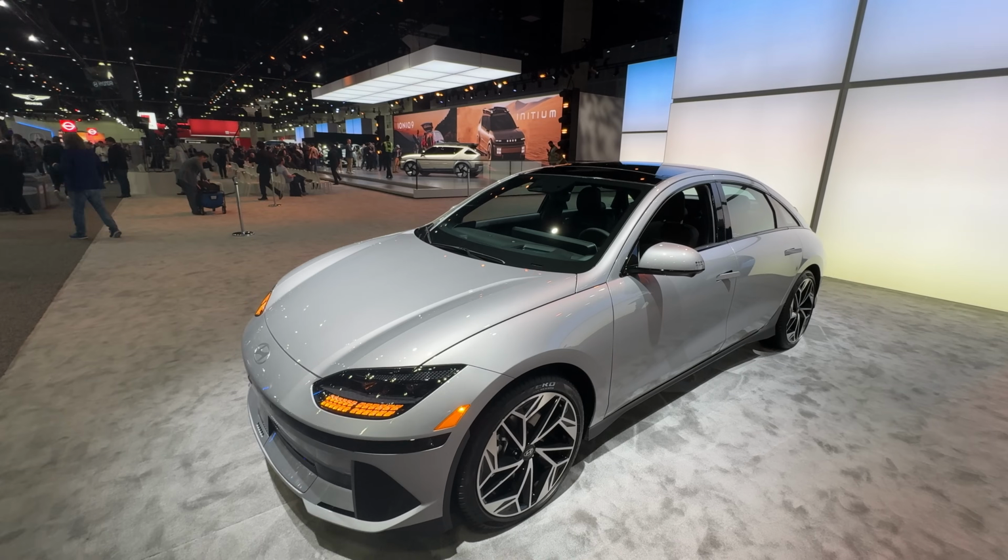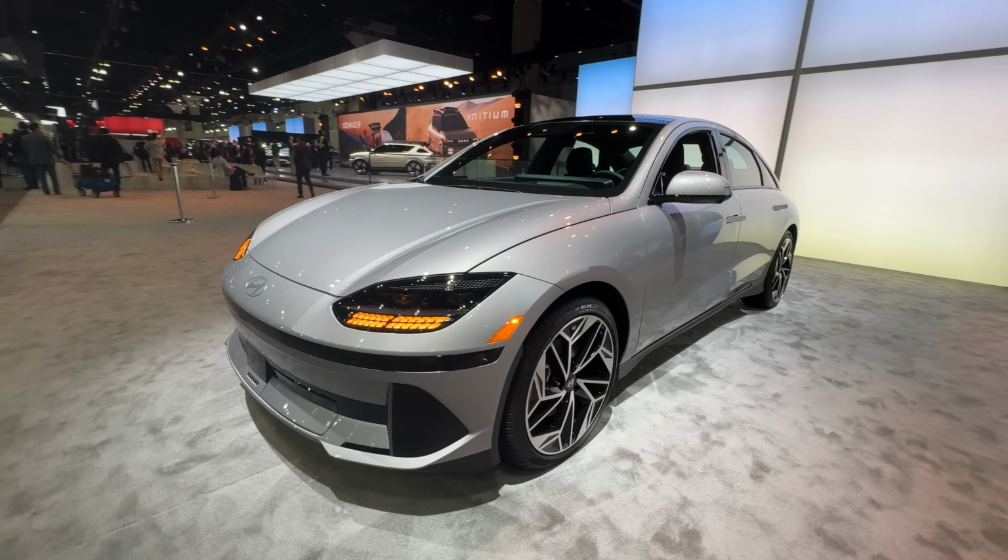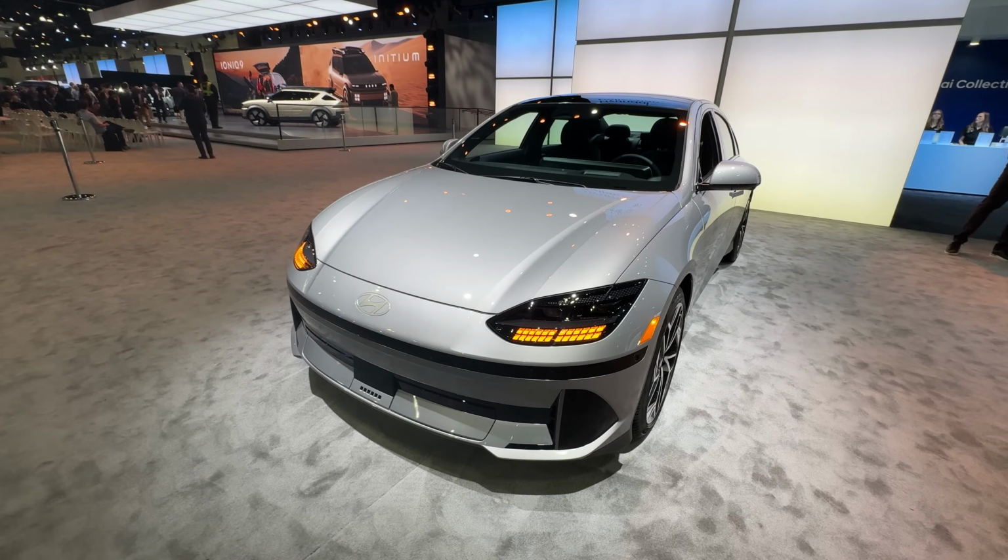Moving on to Ioniq 6. They had a 2025 Limited, which is basically the only trim that sees any meaningful change for the 2025 model year, and that is the addition of a head-up display. You can see some B-roll right here. But that was pretty much it for the Ioniq 6. Next year, we will be seeing a refresh just like with the 2025 Ioniq 5, so that is coming.